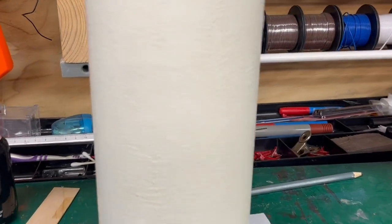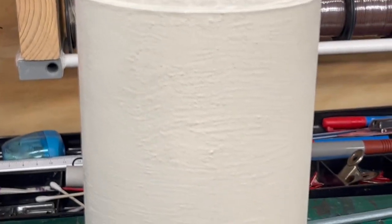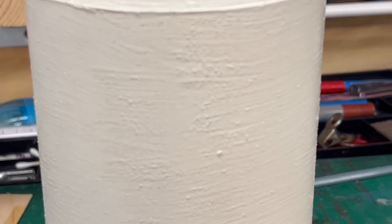All right, so I've got the first coat of this paint on there. Now I specifically used this coarse brush because I wanted to get this sort of liney effect, and that's the effect that you can see on there. I didn't really worry too much about any imperfections yet. I'm going to put another coat on this, but you get the general feeling of an old concrete type silo.